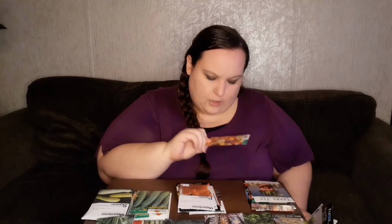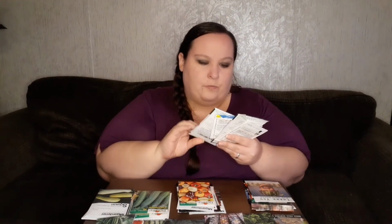And then we have from Burpee, it's a sweet pepper carnival blend. It says it includes orange sun, California wonder, golden California wonder, purple beauty, and diamond. The diamond is the reason that I wanted to grow this one. I've never seen a white bell pepper. Well, it's kind of a yellowy white color. So I want to see those. Hopefully the ones that I pick out of that pack, I might get some white ones.